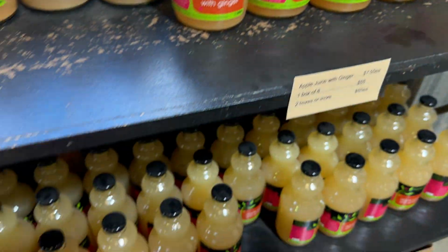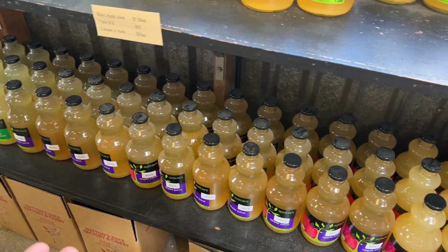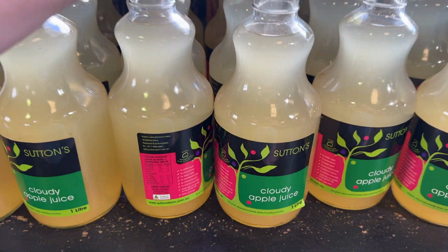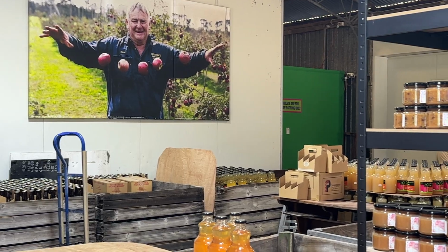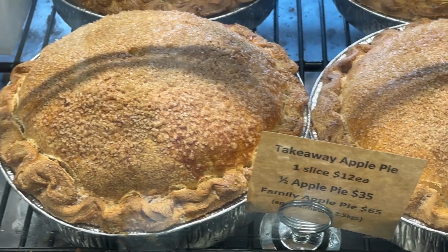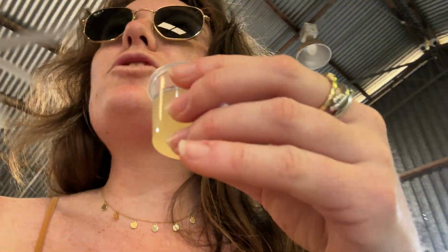Apple juice is like my cure-all for hangovers. Oh, cloudy apple juice. Get it for tomorrow. Which one do you want? Oh, that ginger and apple juice is so good. They've got little tastings down there.